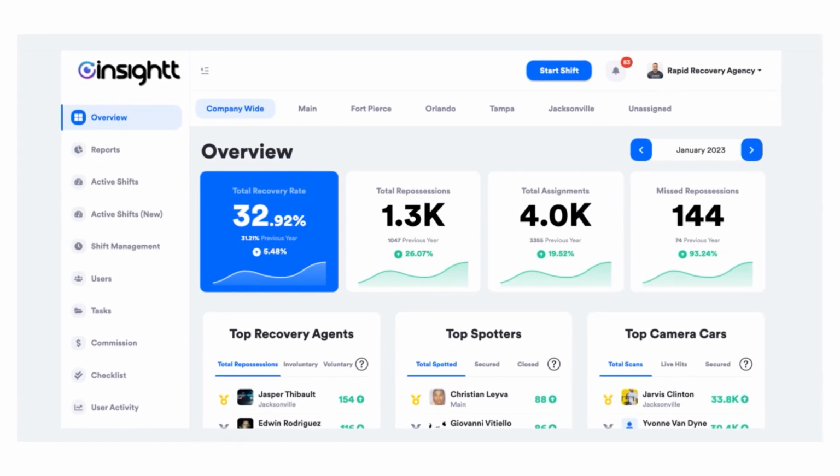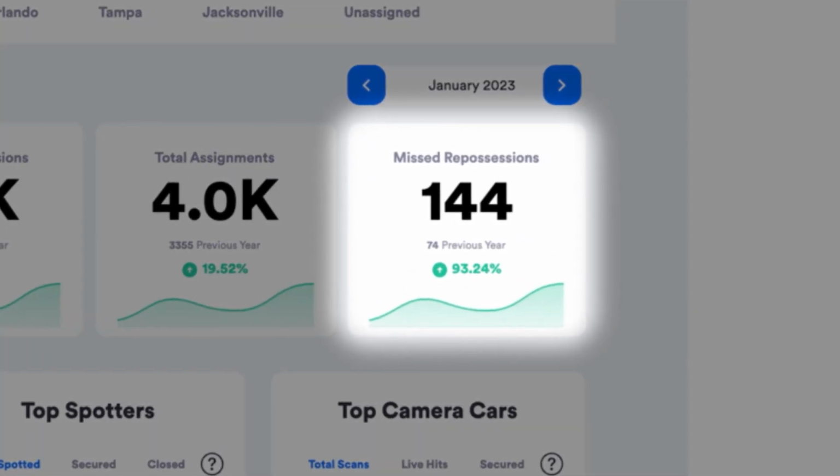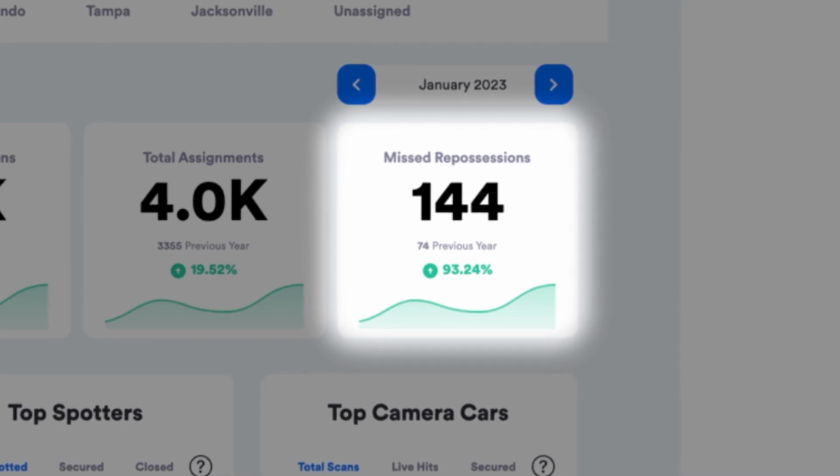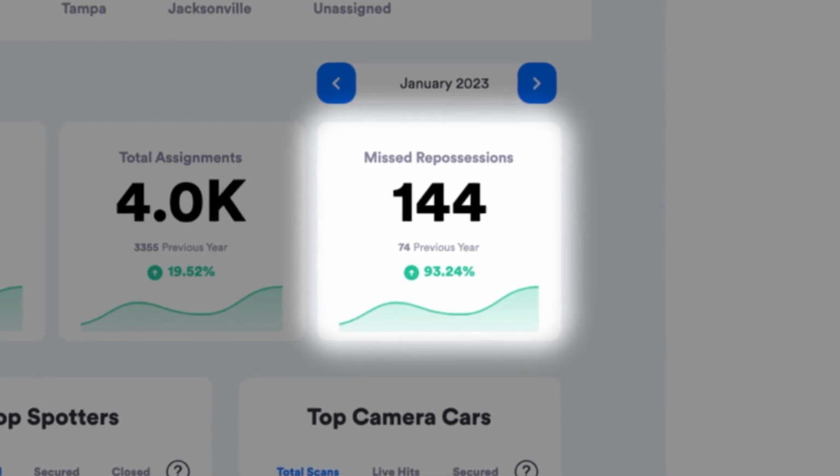So this is a very real number, and this is a real number for Rapid Recovery Agency. 144 times throughout the month of January, Rapid Recovery Agency missed out on an opportunity where we physically saw the car. Do you understand? We missed out on 144 opportunities, whether it's a voluntary or whether we physically went ahead and we spotted that car and we ran the address and that car was there today and was gone tomorrow. 144 times that happened just in the month of January. That's a number that you really need to know and understand, and that's why we keep track of it.